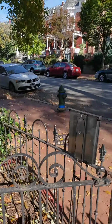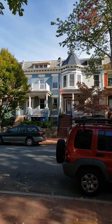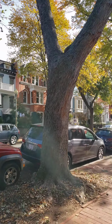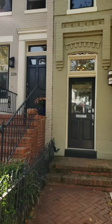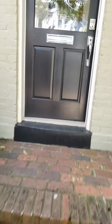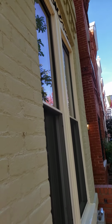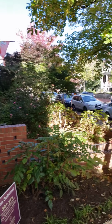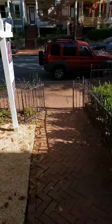Front gate to a small yard. You can see, looks like a little bit more of a poshy block. And here we go. Herringbone brick. The windows have been replaced here, which is great because this is the historic district. Maybe the sewer line's been replaced too, so that's a good sign. Okay, here we go.